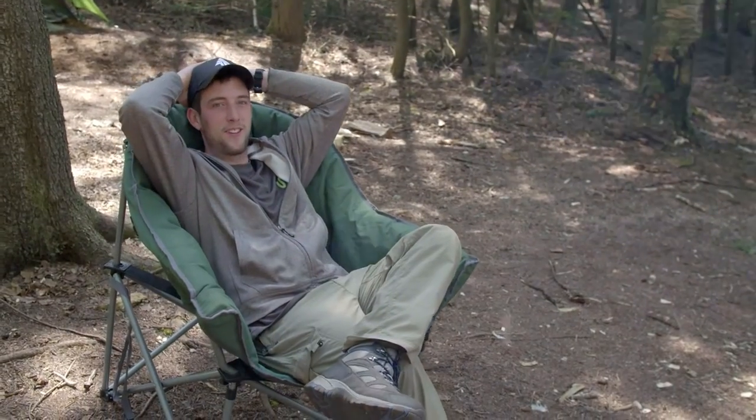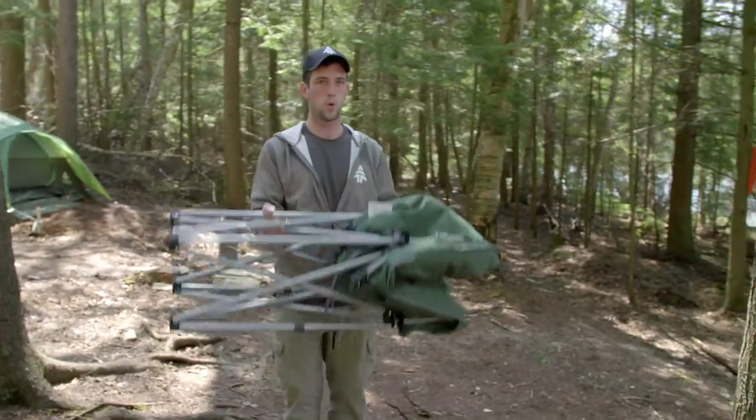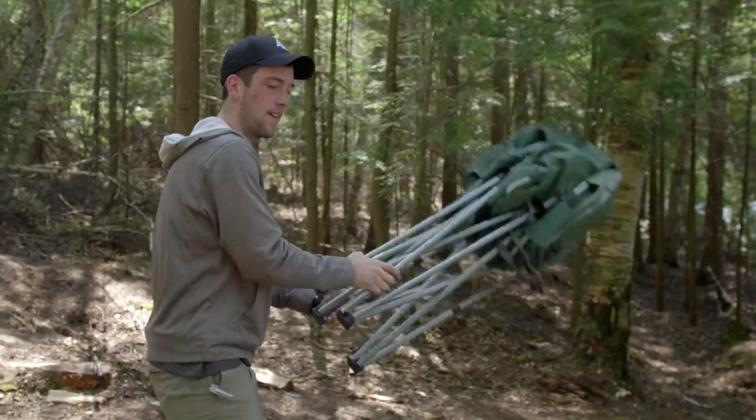This is the life. Hey guys, Tom Coker here, currently sitting on the Woods Bucket Chair. I really like it, it's super comfortable. Lots of padding, as you can see, which is awesome. Is it lightweight? It's super light. Even I can bench it, curl it. A little CrossFit action. A little Bautista action going on.